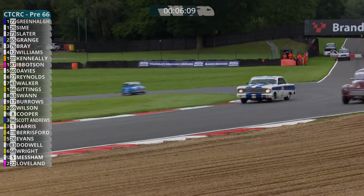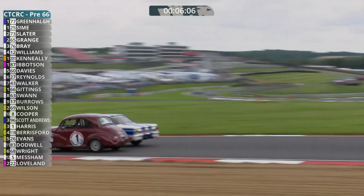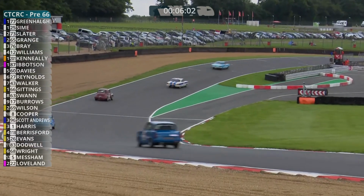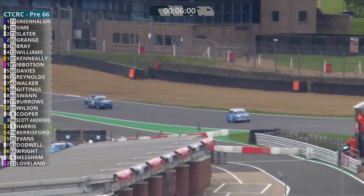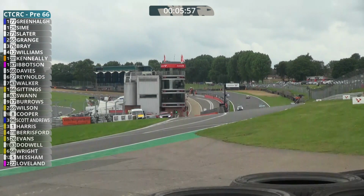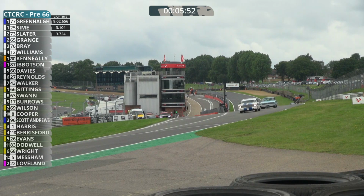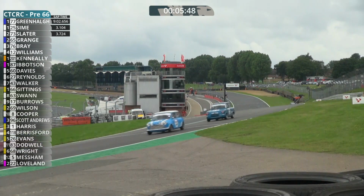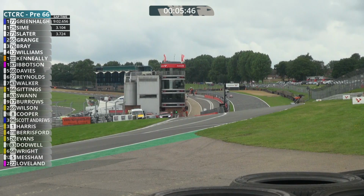Coming up to lap the similar Falcon, and there's the reigning champion, Patrick Harris, in the maroon Morris Minor. He's won a couple of championships in this Pultec Pre-66 division. Barry Syme now passing him, and the other Falcon goes a lap down, Tim Scott Andrews. Such beautiful cars, the Ford Falcons.